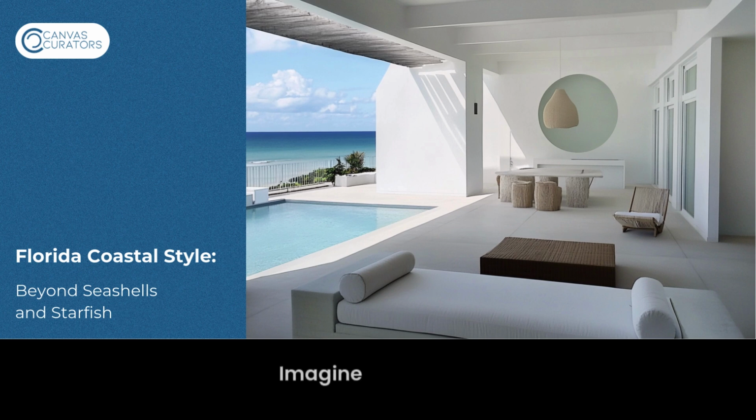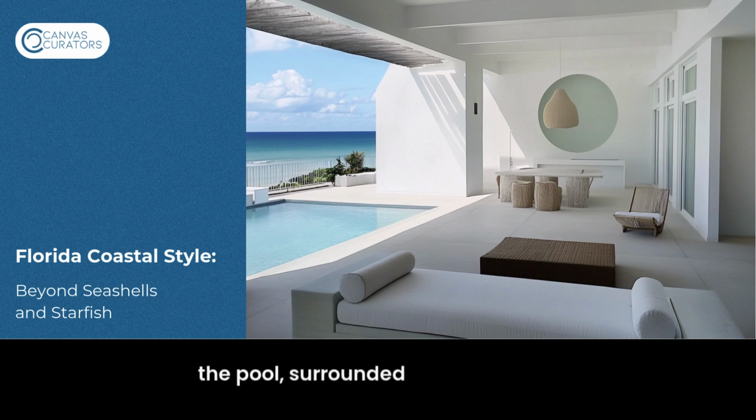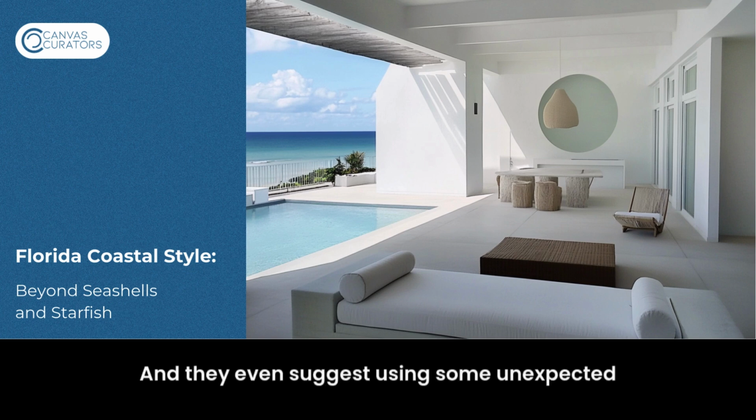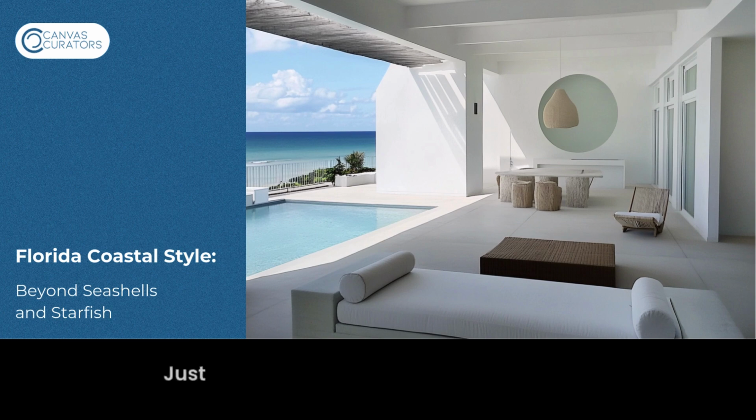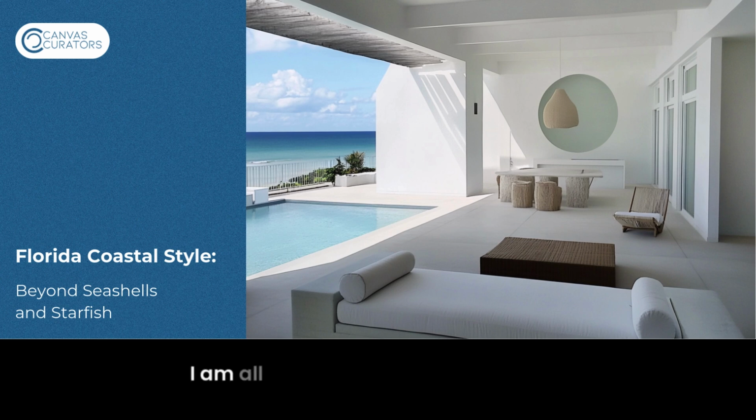Imagine waking up, sipping your coffee on the porch, looking out over the water, and then later lounging by the pool, surrounded by all that lush greenery. It's paradise. And they even suggest using some unexpected colors, like a touch of emerald green or blush, just to add a layer of sophistication to that relaxed coastal vibe. I am all about those subtle pops of color. It's all about that balance.